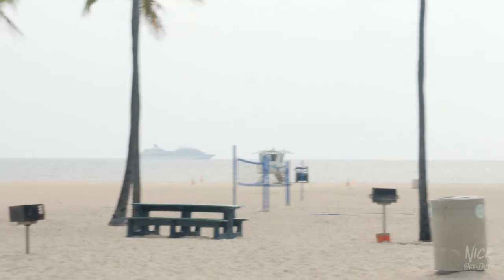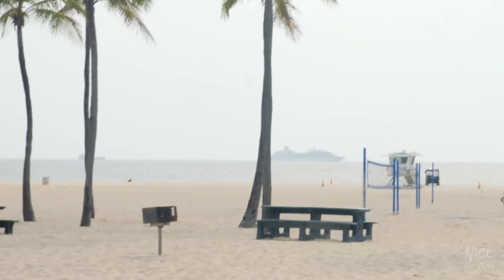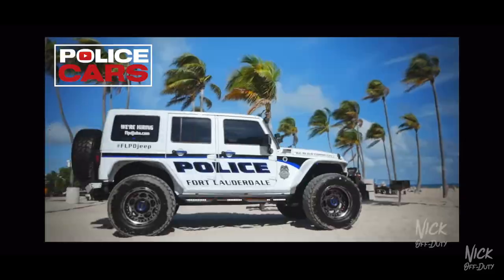Welcome back to another episode of Police Cars. I don't know if you noticed the palm trees, the sand, the water, the boat way back there. I don't know if you can see it. You probably could tell by the opening scene. We are back at Fort Lauderdale Police Department. Last season we were here, we checked out their awesome Jeep, and during that we had a little Easter egg in there. I don't know if you remember.